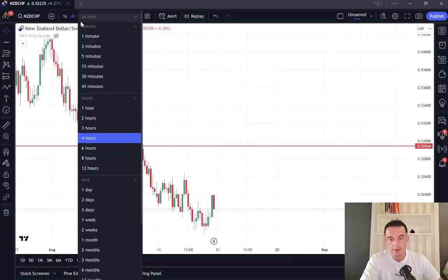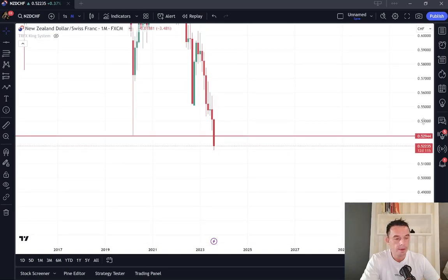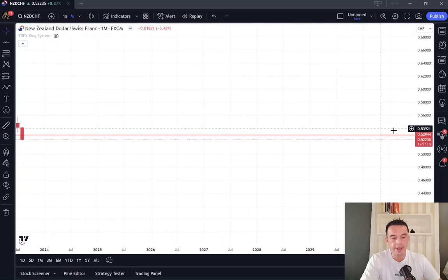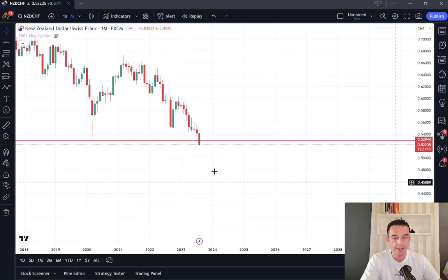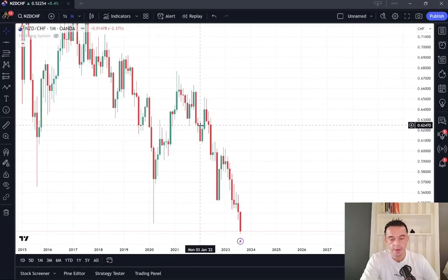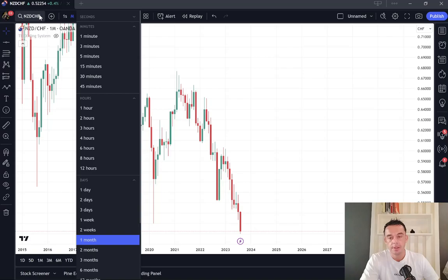Okay, so monthly charts. There's no reference for this. I think it's all time lows. Again, in different brokers this may be different, so let's have a look at Oanda. This low might be different. This is from 2020.